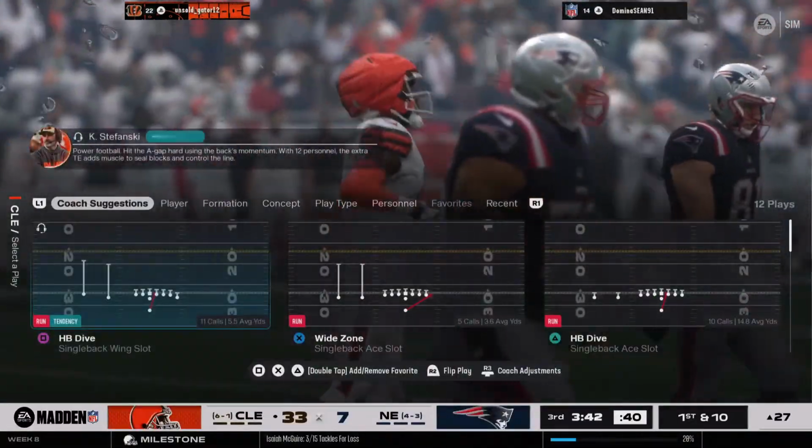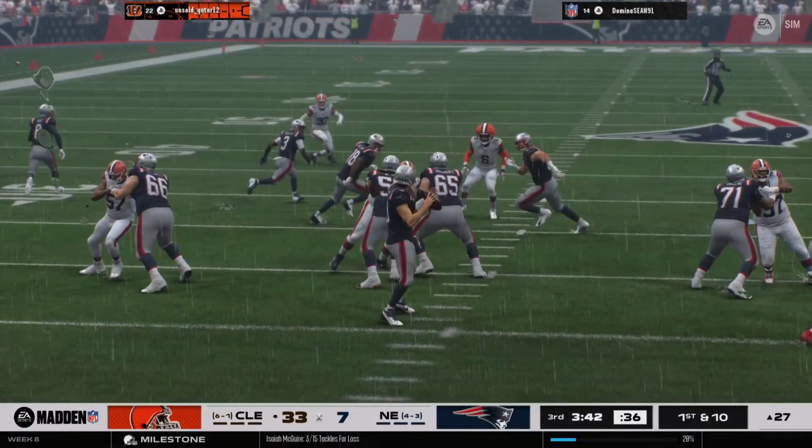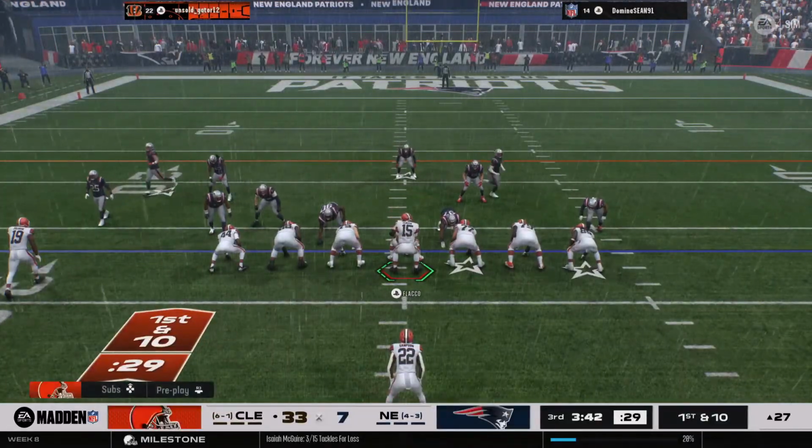And we've seen this throughout the entire game, Mike. These receivers are having a hard time uncovering against this secondary. You force a quarterback to throw into a lot of tightly contested windows, it's going to end up in the wrong hands.